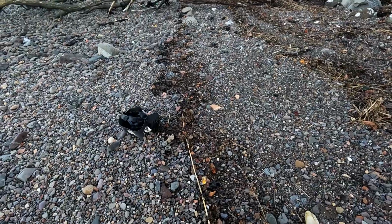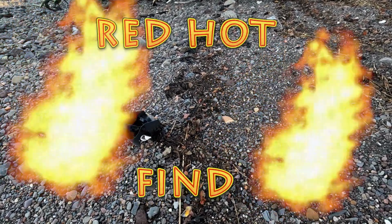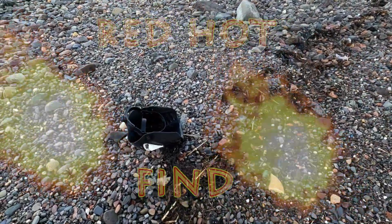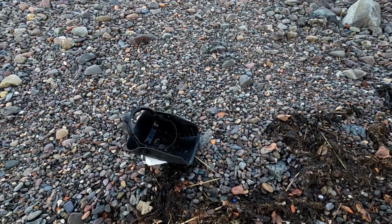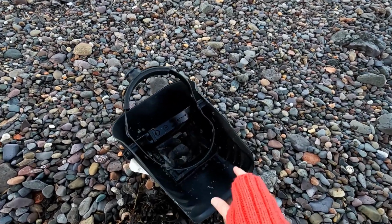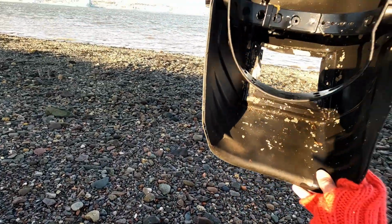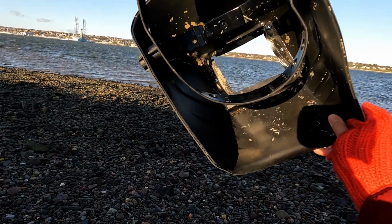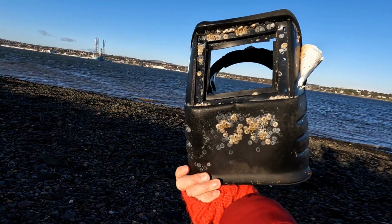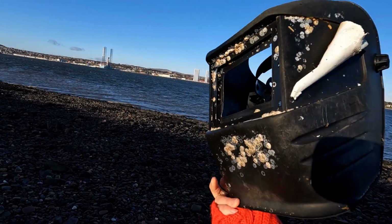This is a star find, and I expect there will be stars around this. Can you tell what it is yet? It looks like maybe some sort of welder's helmet. I wonder if that's still usable. Remember the other week we found a pot and it looked like it was brand new. Now this welder's helmet seems to have lost its protection, but oh look, this has been in the sea for a long time. It's got barnacles growing on it.